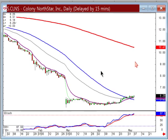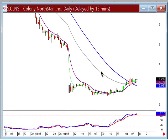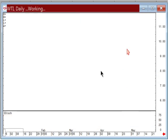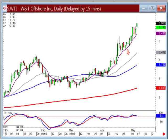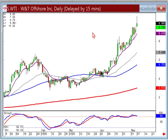Colony North Star. Another fry pan bottom that all you can do with this is stay long as it stays above the T line right now. And WTI. Shooting Star. Same scenario. If this opens lower tomorrow, take profits. It's coming back to test the T line, but then it's right back into kind of this congestion area.